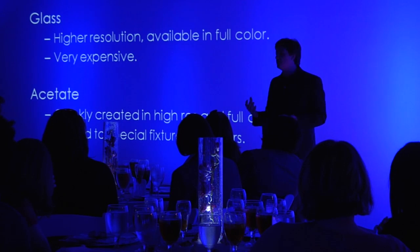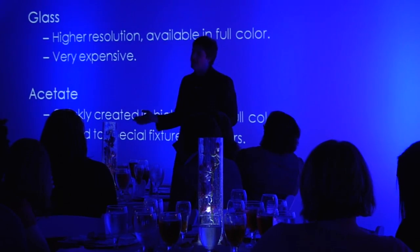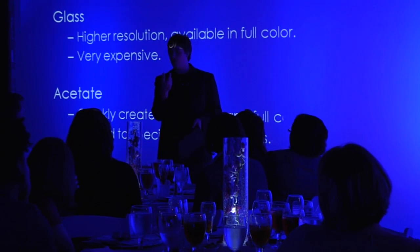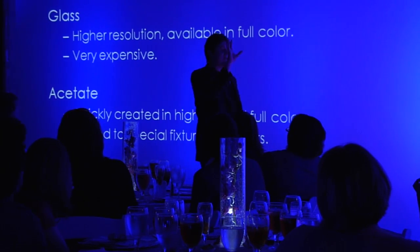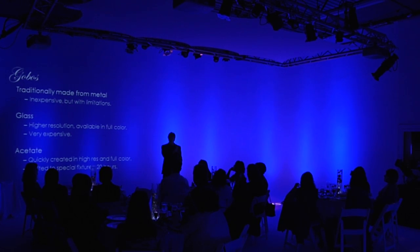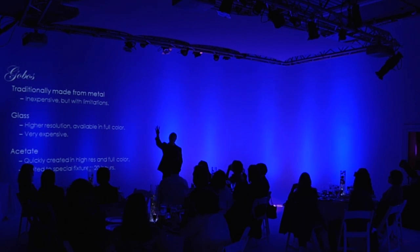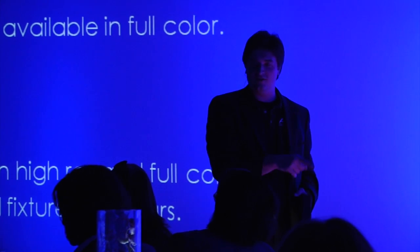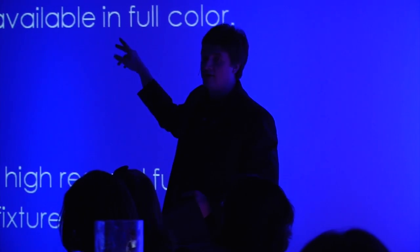Limitations of them: they have to be in a special kind of lighting fixture, one that blows cool air across the acetate surface. It's a piece of plastic. If it went in that lighting fixture without that little refrigeration unit, it would melt and you'd have a big globby mess. The other limitation is that they are limited in how bright of a fixture you can put them in. So if you're trying to do a gobo projection on the outside of a building that people are arriving at sunset, you're not going to get the brightness you need out of an acetate gobo. You're going to want to look at glass or metal for something like that.